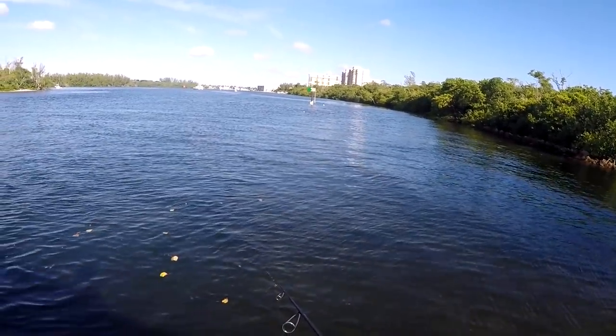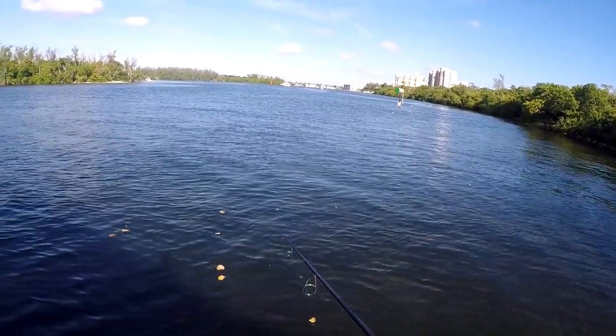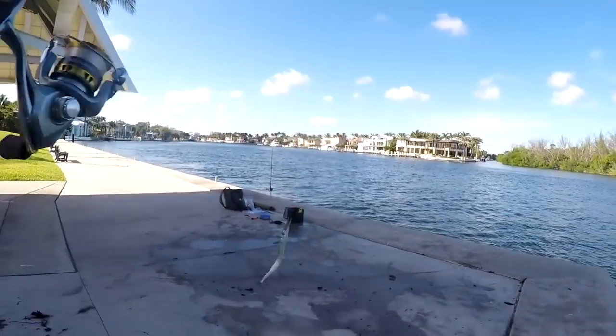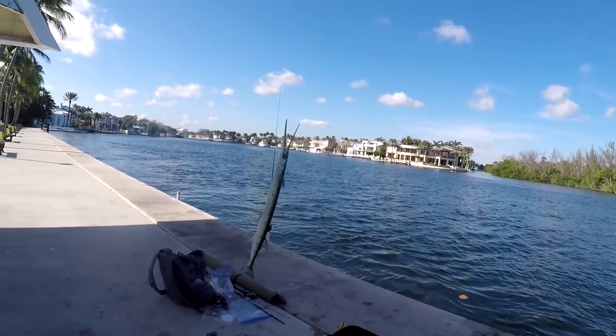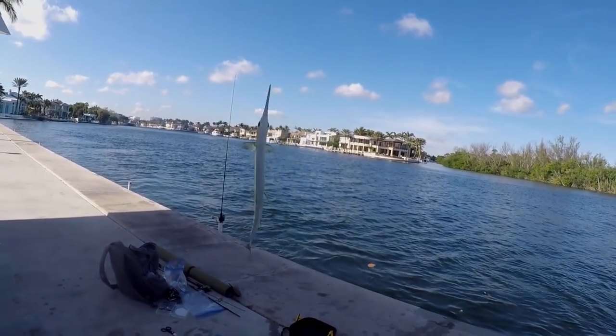Oh yeah, oh yeah, take it bro, take it. Little fish took it, chewing on it. Got him, boy. Hey, little fish master. Talk about exotics, huh? I guess people don't enjoy catching these a lot, but for me, hell yeah, good cut bait.